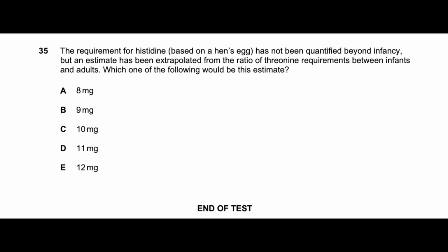Question 35. The requirement for histidine, based on a hen's egg, has not been quantified beyond infancy, but an estimate has been extrapolated from the ratio of threonine requirements between infants and adults. Which one of the following would be this estimate? The correct answer is B because of the following. First, look for the ratio of threonine requirements between infants and adults from Table 1, ratio between human milk and hen's egg content, 44 to 19, as histidine follows the same ratio. The adult requirement would be 21 times 19 divided by 44 equals 9.07. Therefore, the estimate would be 9 milligrams per day.